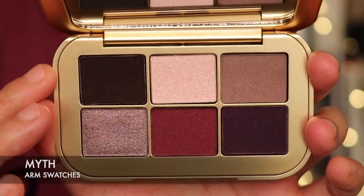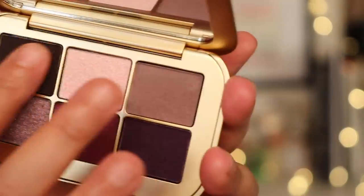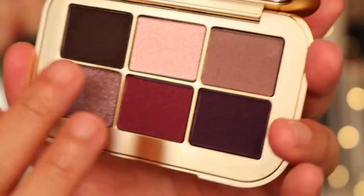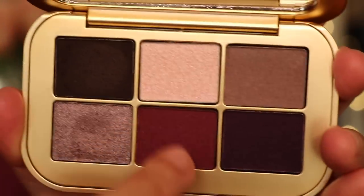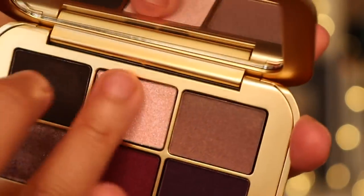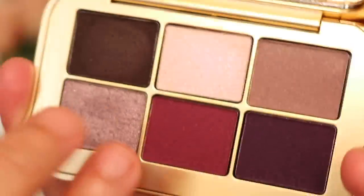So first things first, let's do some swatching. So we're going to start off with these colours first, and then we're going to move across. So we're going to start with Nocturama Velvet. So we're going to go underneath, and then this is Faded Amethyst, which is a metallic. Then we're going into the center colours. We're going to start off with the first one, which is a top one, and that's a top coat. And this one is called Illusionism. And then we're going to go to the bottom of that, and that is Victorian Trim, which is a velvet.